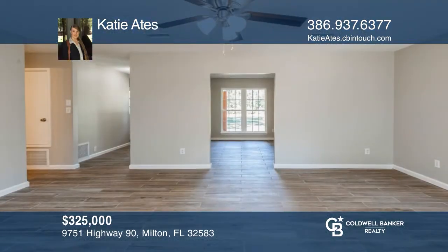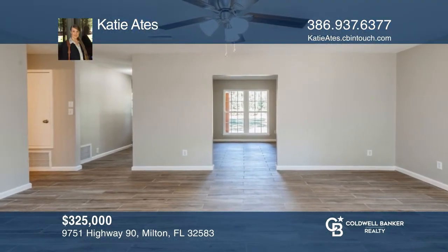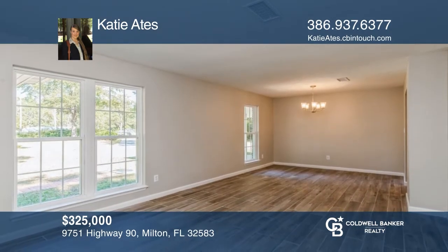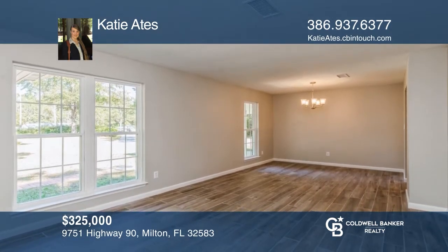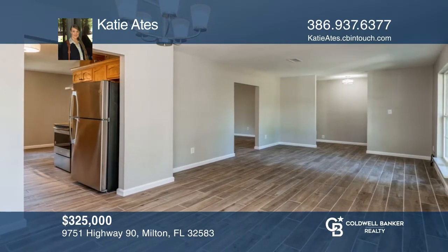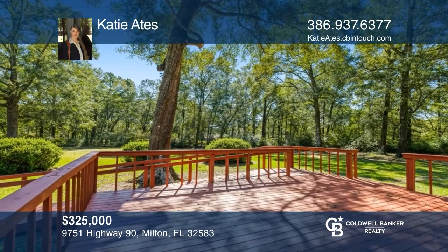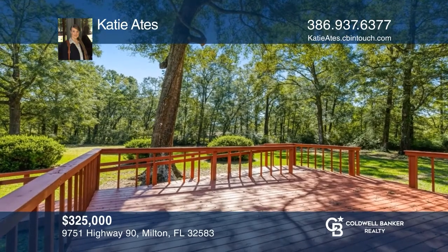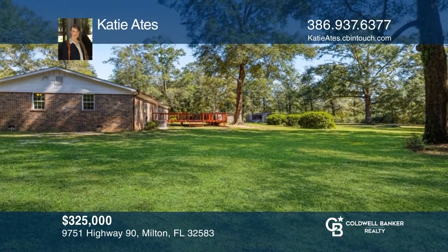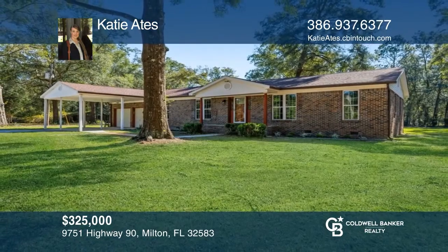Welcome home to this well-maintained, beautifully updated 3-bedroom, 2-bath ranch. As you enter the home, you'll find a sitting room and formal dining room. Past this, you'll see the kitchen, breakfast room, and living room. The 400-square-foot deck begs for entertaining. The spacious yard offers storage buildings. Hear all the details when you tour with Katie Eights.